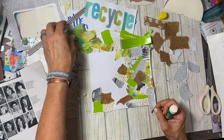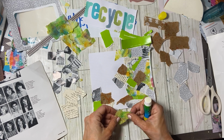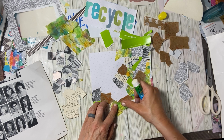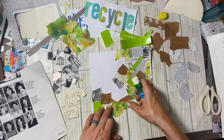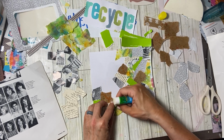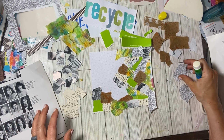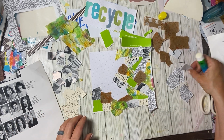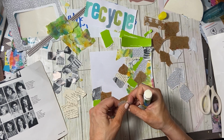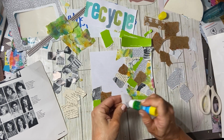Well, that's interesting. I cut a piece that's too small. So let's try it again. That one's better. All right. Okay. Feeling good about that. This can be kind of, it's a little big in here.